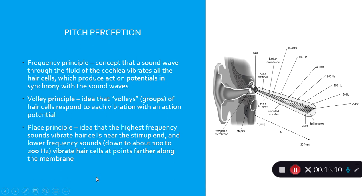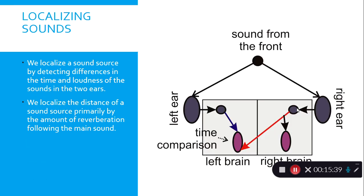And then the place principle, the idea that the highest frequency sound vibrates hair cells near the stirrup here, and the lower frequency sounds vibrate down here, okay? So high to low. So you have hairs along your basilar membrane that are waiting for specific hertz, okay? Specific wavelengths to stimulate them. Just like the eyes have blue, green, and yellow, the ear has hairs that are registered in specific receptors for specific hertz, okay?